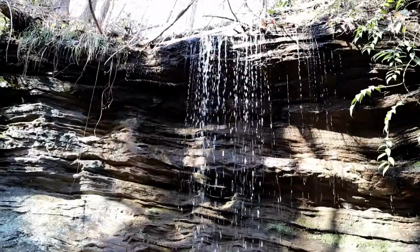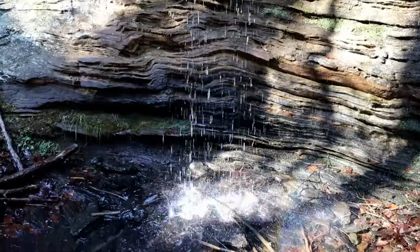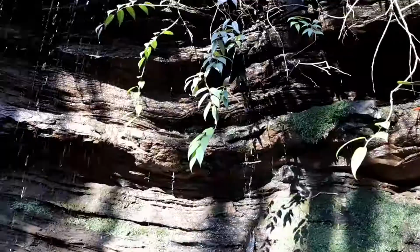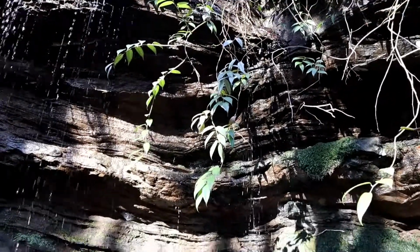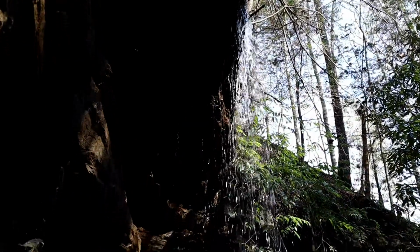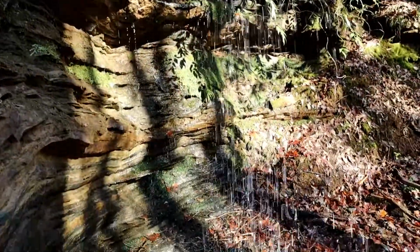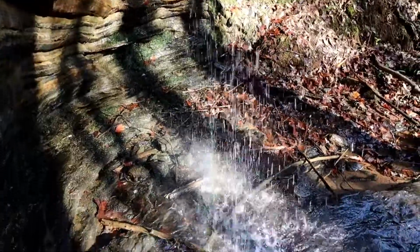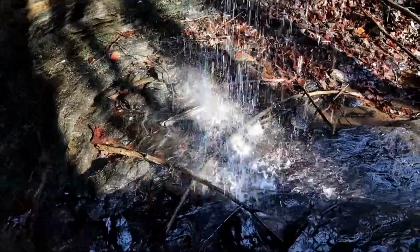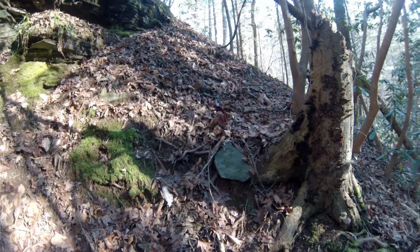Awesome. You can see there's another little fall that comes off the side. What a beautiful spot. There's a perfect shower. On a summer day, it'd be awesome. It's cold. Very cold. Now I gotta get out.